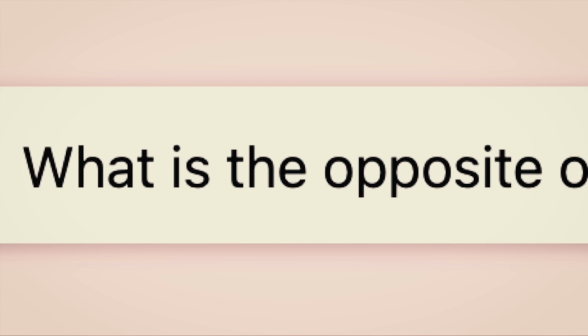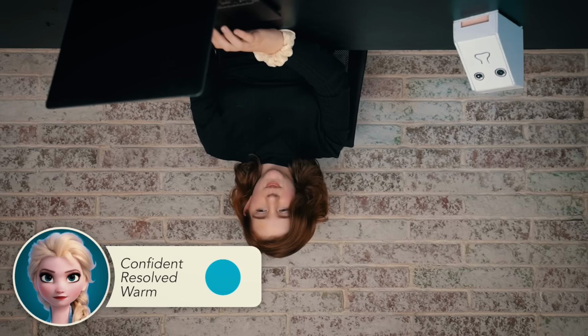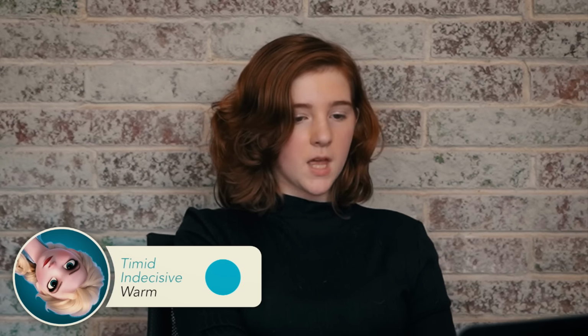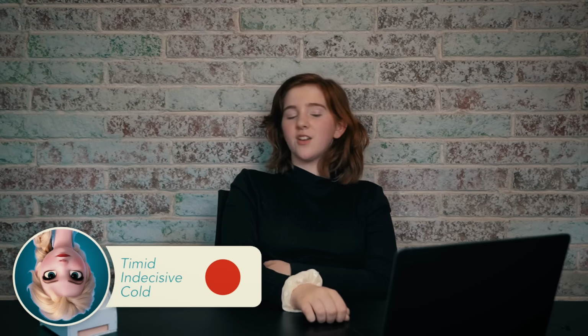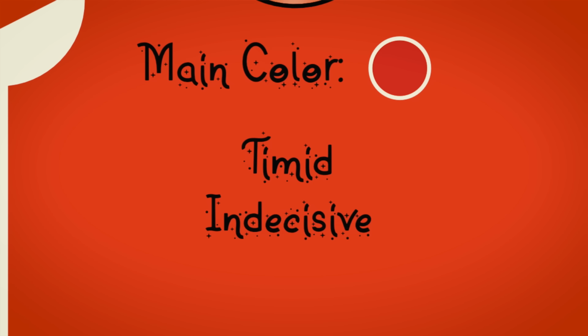Alright, Google, let's do this one last time. What is the opposite of confident, resolved, and warm? So according to Google, the opposite of confident is timid, the opposite of resolved is indecisive, and the opposite of warm is cold. The cold bothers her now. And the opposite of blue is obviously red. Okay, Craig, we're gonna need Elsa red, and we're gonna need her to be timid, indecisive, and cold.